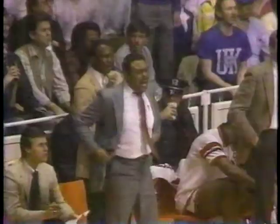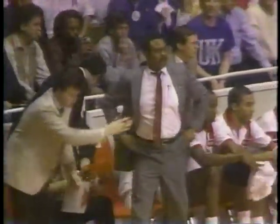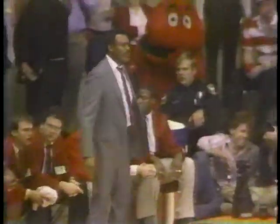And we've got a holding foul against Western Kentucky. Clem Haskins up, did not like the call. It's going to be on Gordon. That's his first, the team's second here in the opening minute and 45 seconds. Clem Haskins really has this team playing some aggressive, inspired basketball. He believes in discipline, wants some thinking players out there on the court, and he's got them.